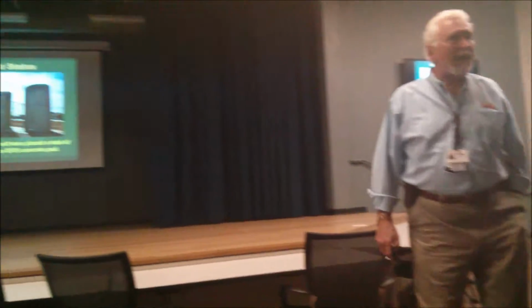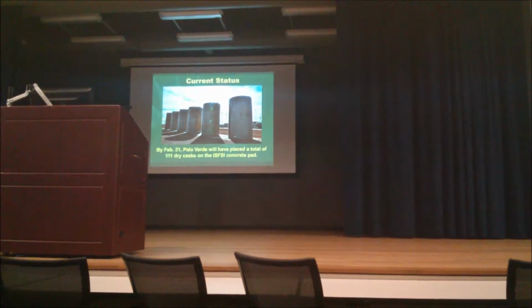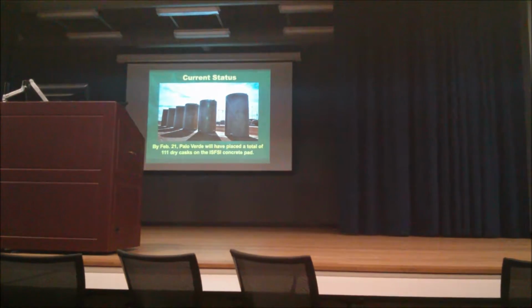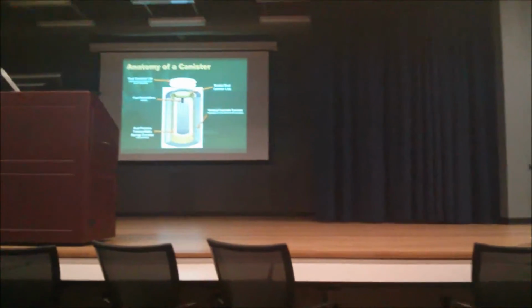We place these in a steel and concrete container. Each one contains 24 fuel assemblies, and we're just placing them out there on a concrete pad on the site. Right now, February 21st, just a couple of days ago, we had placed 111 of these casks containing 24 fuel assemblies. To give you an idea, that's how they're put together.